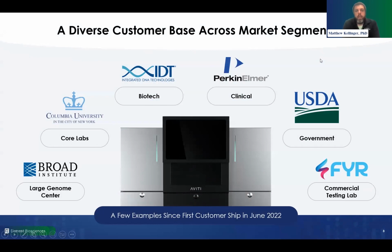If I go forward a little bit now with the instrument on the market, what we've seen is that genomics is really a large umbrella for a lot of different types of applications and different markets. We've seen the AVITI get adopted across large genome centers, in core labs, in the biotech industry, with clinical partners, in government agencies, and in commercial testing labs. And I want to thank the customers who shared their name on this slide. It's great to get to highlight some of the work they're doing and how they're using the AVITI platform to accelerate that work.